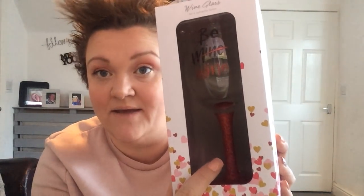On to the next Poundworld one. These again, I don't drink wine, but as a gift for somebody, £10 for the wine glasses. Now let's refer back to how much they were. Halloween, pumpkin Halloween.